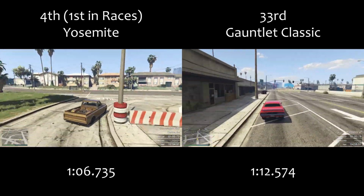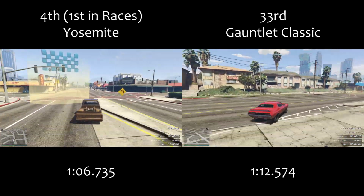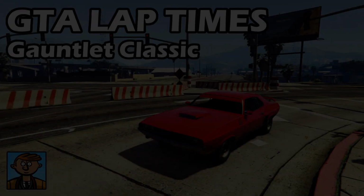But as you can see from the comparison here, the Gauntlet Classic does get demolished by the Yosemite, which is the best car to use for muscle car races, because our top 3 muscle cars are arena war vehicles, because they're only up there because of the boost. So that's pretty much it for this one.